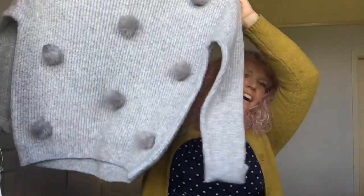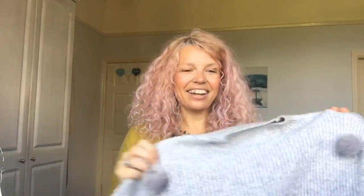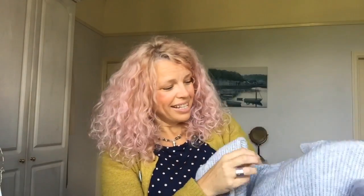And then the most Emma jumper you will ever see. Pom-pom jumper. I think they have to probably think very carefully about pom-pom placement. Because can you imagine, if the jumper was like that? In fact, that would probably be quite funny. But yeah, I really, really like that. I love grey. And who doesn't love a pom-pom? So it's one of those tops where I bought it and my husband went.